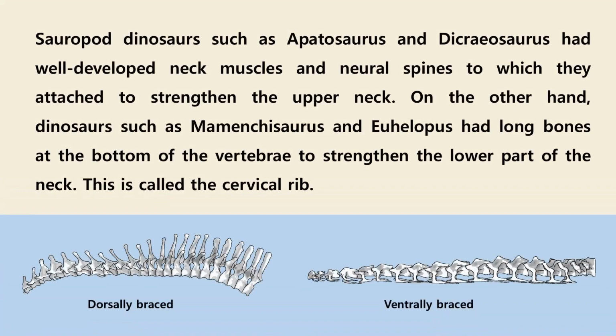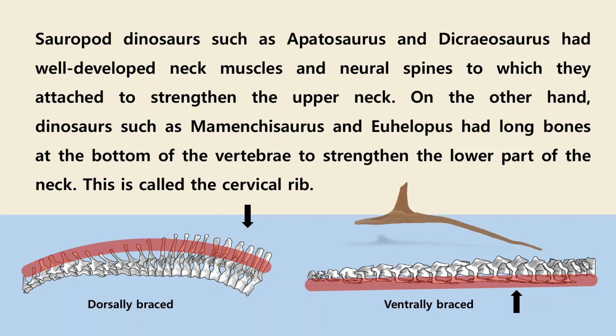Theropod dinosaurs such as Apatosaurus and Diplodocus had well-developed neck muscles and neural spines to which they attached to strengthen the upper neck. On the other hand, dinosaurs such as Mamenchisaurus and Euhelopus had long bones at the bottom of the vertebrae to strengthen the lower part of the neck. This is called the cervical rib.